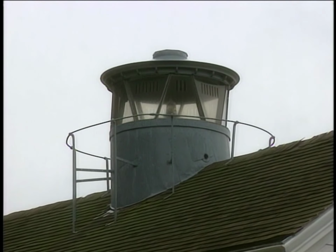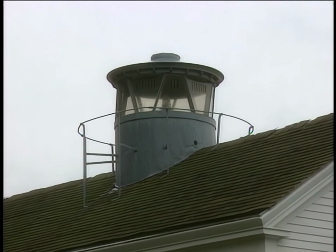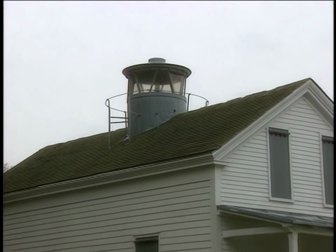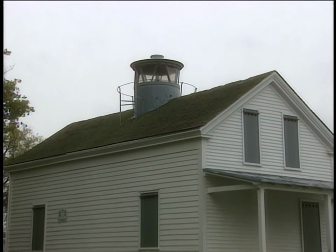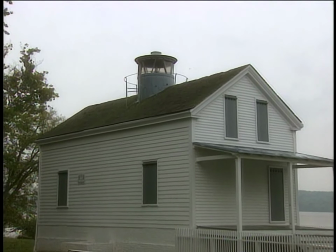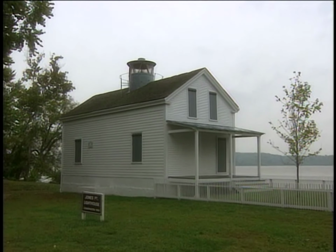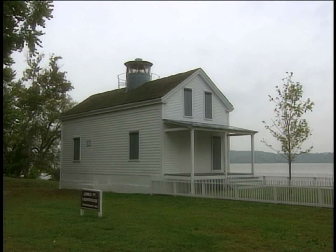Jones Point is a perfect example of a very inexpensive dwelling with a lantern room on top that were common up rivers where you didn't have long distances that you had to throw a light. And these were generally cheaper ways of building a lighthouse.